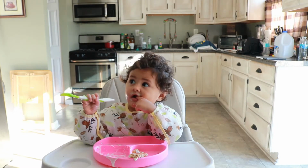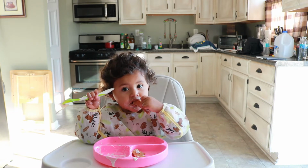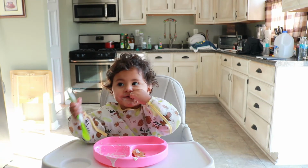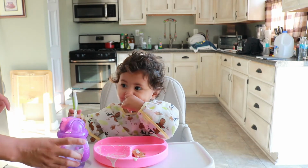Now I'm just gonna give her a little bit of water. I usually offer the water towards the end just because she loves water. She loves to drink anything really, but if I offer it too early, she can get full of just the water and then not eat her meal. So I usually just do it at the end.